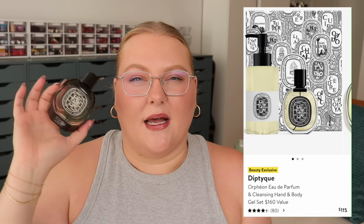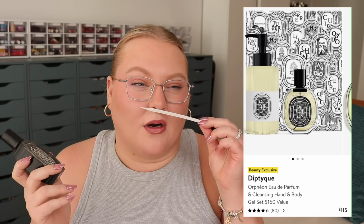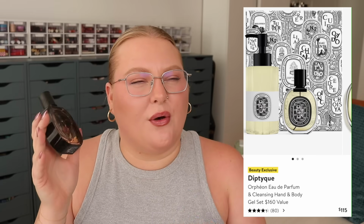There's a Diptyque Orpheon set. This set includes the hand and body wash, but it also has a 1 ounce of the EDP of Orpheon. And I know this scent has had a lot of hype online. I do like this. It's a little bit different for me because it is more like a powdery, woody note. It's almost kind of like a clean powder going on, but it's still aromatic.